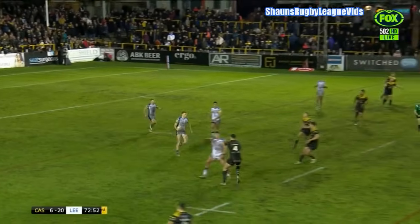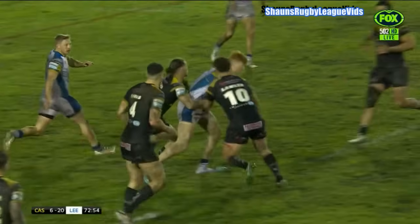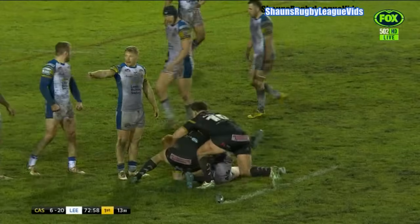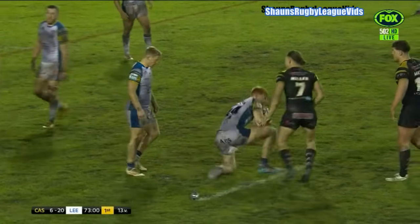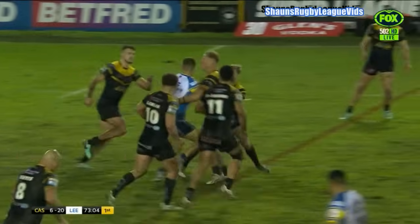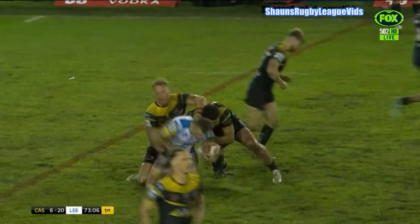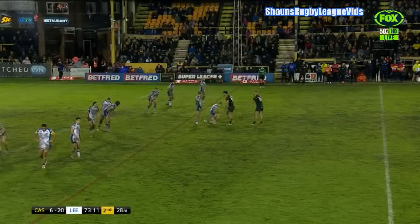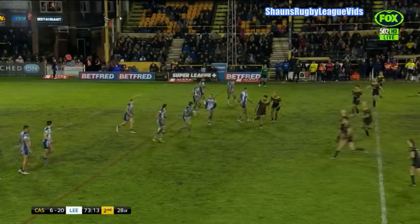And Roberts is there to collect it. Roberts is trying to bring it back, and he's dumped to the ground 30 off his own line. Yeah, no, mid-set, third tackle, not the time. You come inside, you take the tackle, you go again. Well, they'll feel it was worth a chance. It didn't quite pay off.